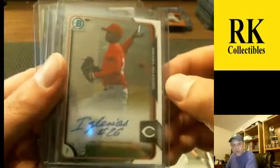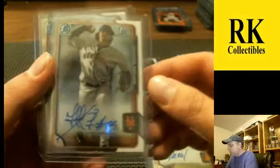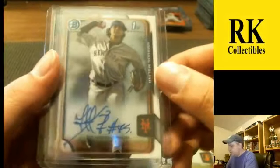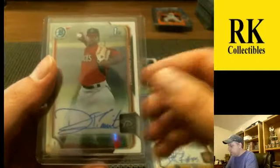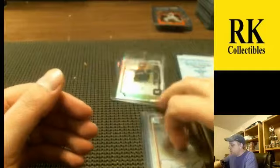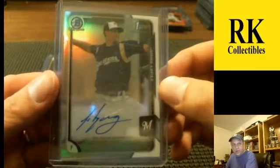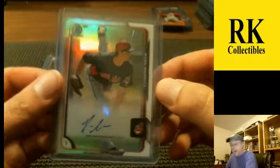Base autos. We had Avery Romero. Iglesias for Cincinnati. Alvarez for Baltimore. Molina for the Mets. Marcus Molina, he's got a nice autograph. And Tuki Toussaint for the Arizona Diamondbacks. Refractor autos. We got Jorge Lopez refractor, and Ryan Merritt, refractor auto.